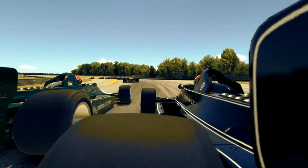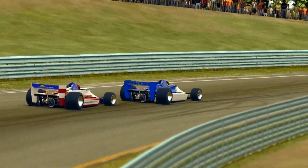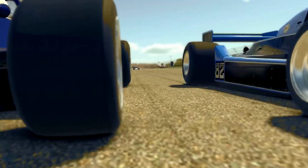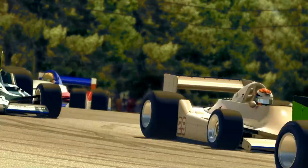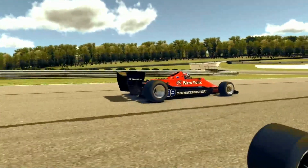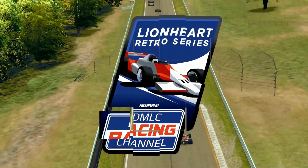Drivers will face off wheel to wheel. For some, it's a chance at redemption. For others, an opportunity to make a statement. All sharing the same goal, to be crowned champion. Who will be victorious tonight? The Lionheart Retro Series presented by DMLC Racing Channel starts now.